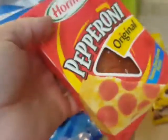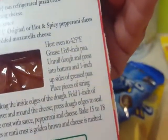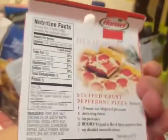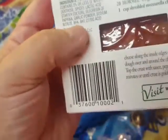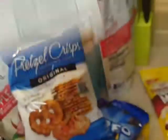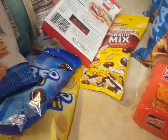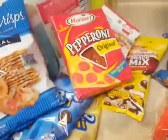So here, this is the closest expiration date that I have, but I love pepperoni, and I'll eat this. I'll eat this whole box at one time. And I usually take it to work. I hate that pepperoni has dextrose in it, and this one also has preservatives in it. I should have got the other one. But that's okay. Like I said, it's not that I don't eat foods with preservatives. It's that I just try to limit it as much as I can.